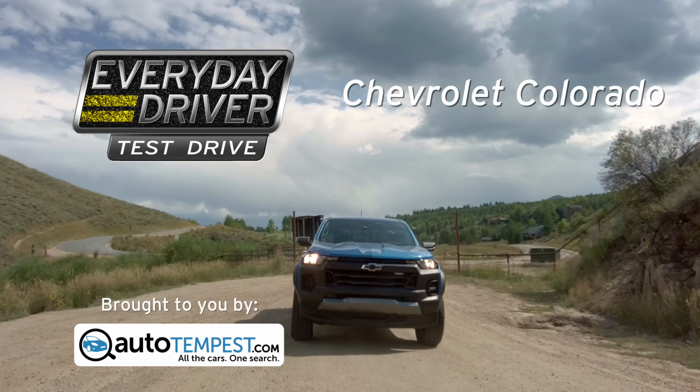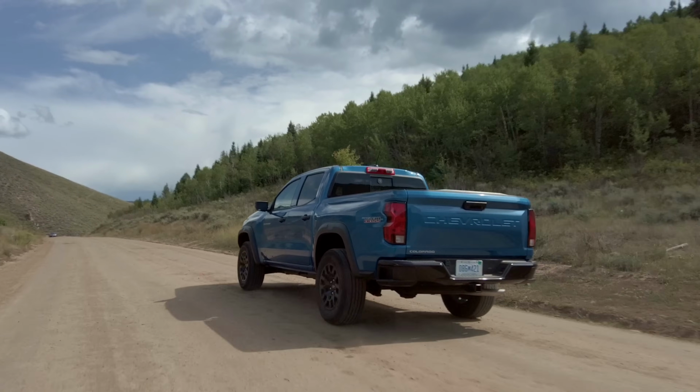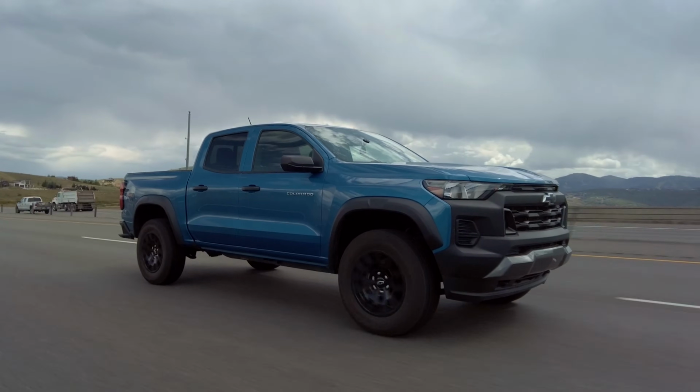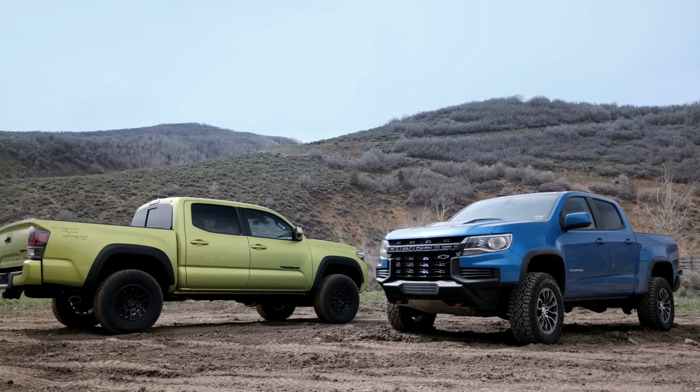We do have the brand new 2023 Chevy Colorado. It is genuinely brand new. This is the total refresh. Yep. The last one was around for a long time. All of these mid-sized pickups are getting a refresh right now. We liked the last Colorado quite a bit, and in fact we put it up against the Tacoma and kind of liked it better. Yeah, we did.